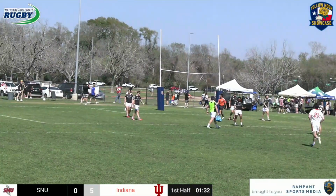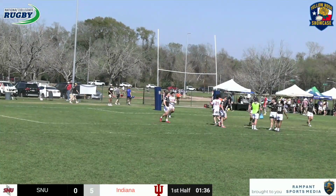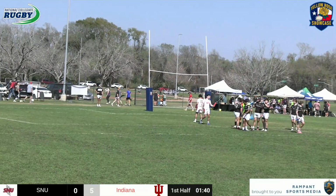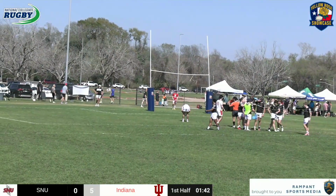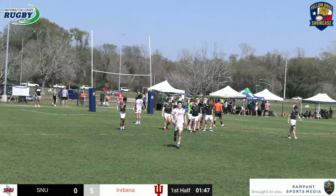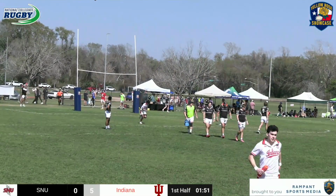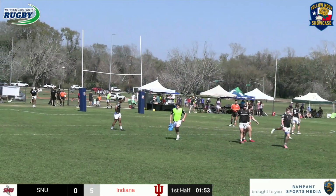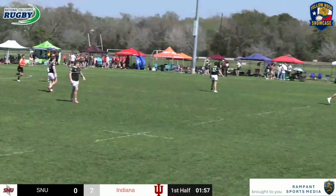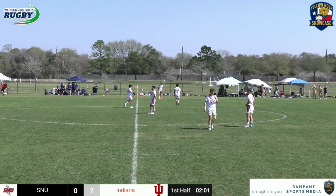Really nice line run by that winger there, forcing the defensive winger to stay with him, leave the center alone until it was just unavoidable that he had to turn in to try to stop the center from breaking free, at which point Indiana's winger just wide open, saw the space, quick offload, and he was gone in for the try. The conversion is up and good, and so some really excellent execution by Indiana to bring the score to 7-0.